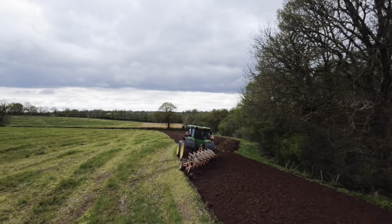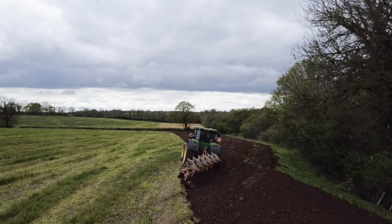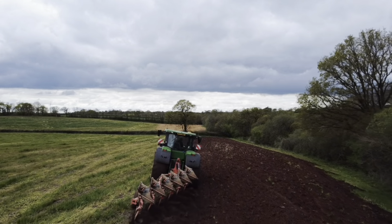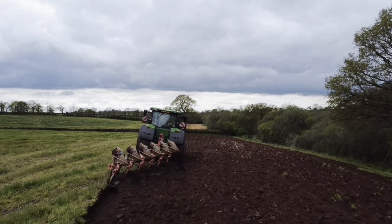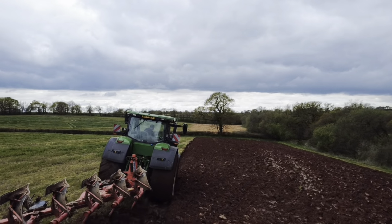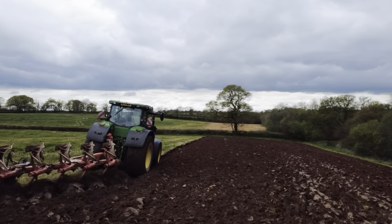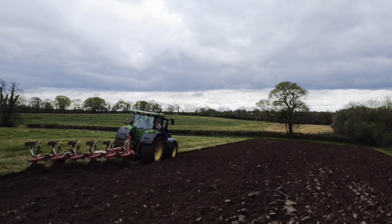I'm about 3 fields away at this point, so rather than walk all the way down there, I thought I'd crack the drone out. You can see more from the drone anyway, to be honest, so this gives you a pretty good idea of what he's been up to. So just following him here, you can see he's turning it over pretty well there. The plough's doing a good job there.